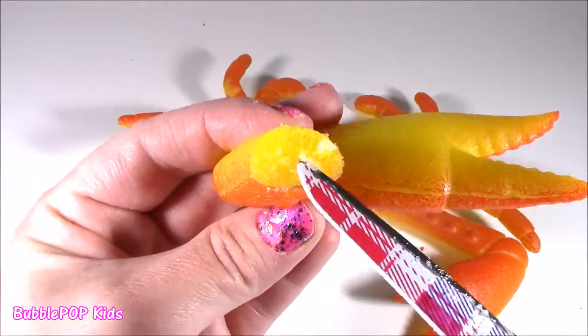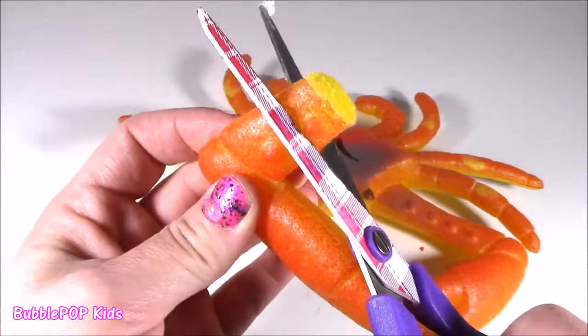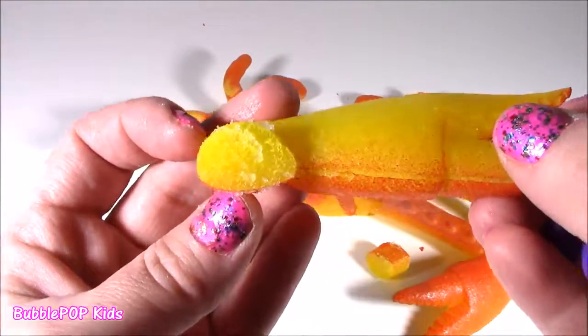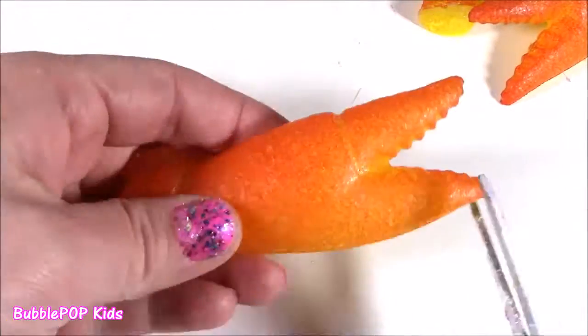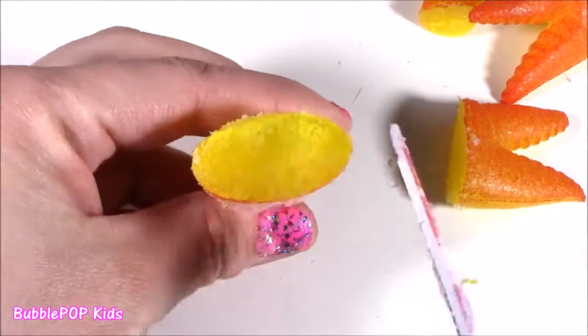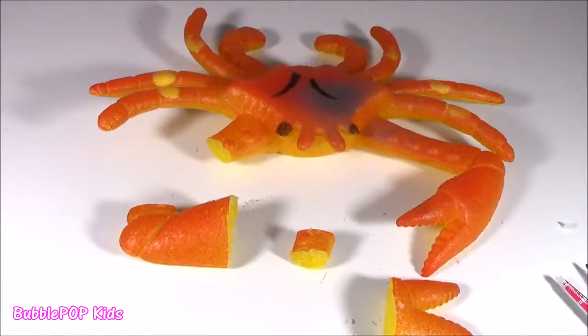Ooh. What do you make of this? Because it looks solid, but it's not. Let's cut a little deeper. A little deeper. Looks like a mango or something. Maybe it's filled with crab meat. Let's crack the claw. Oh no. It's mango. Oh, this is driving me crazy.